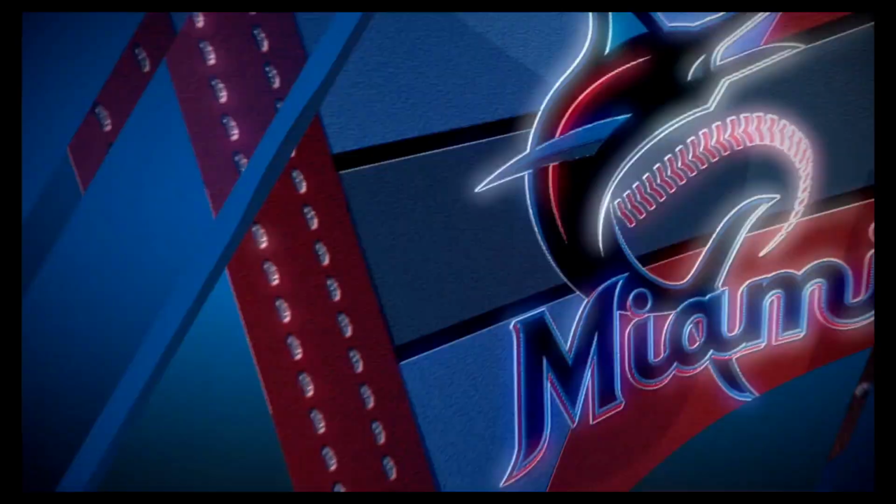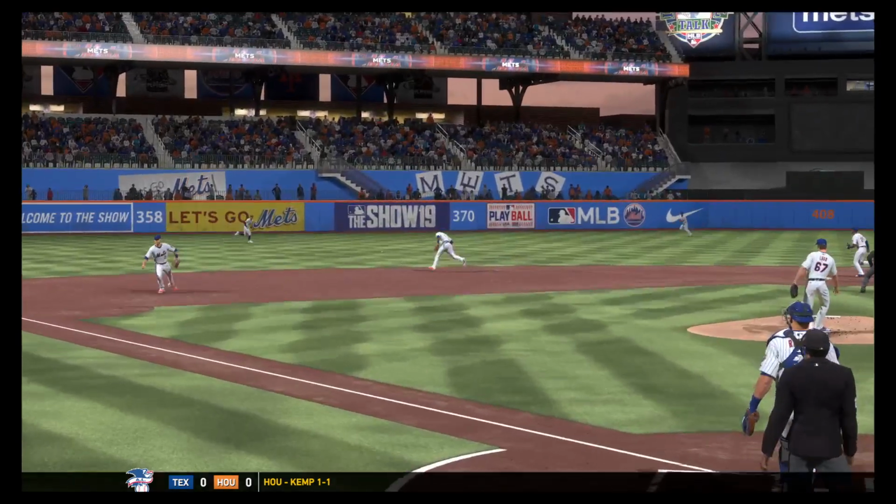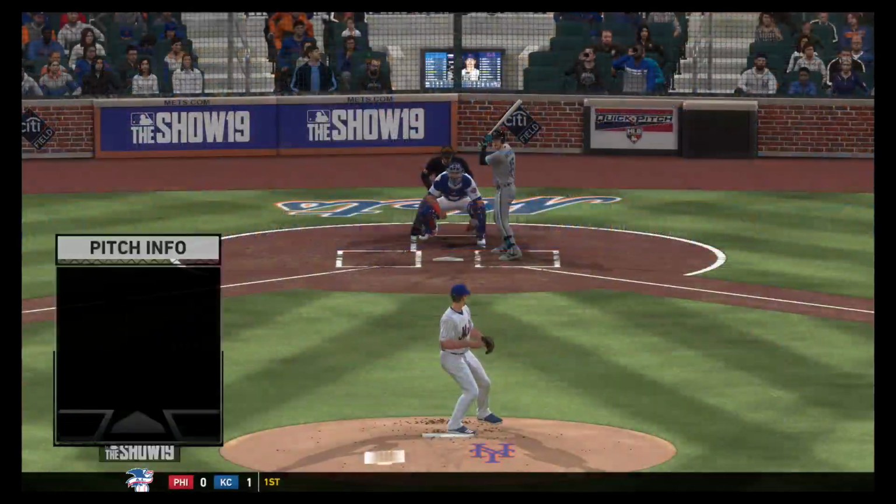He got the pitch he wanted, and he didn't miss it right there. Hammer job. Number 10. Shortstop. JT Riddle.